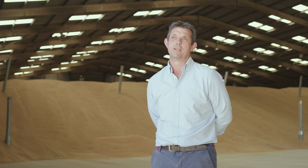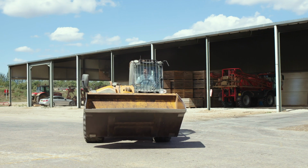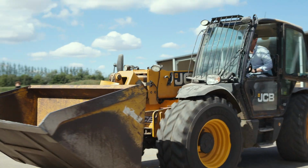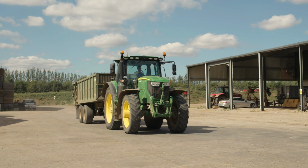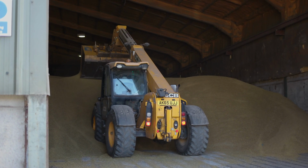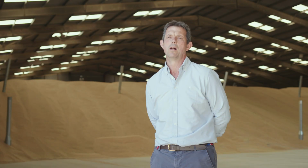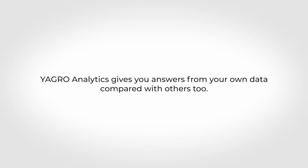One of the frustrations is the sheer amount of data that we've collected over the years and actually not being able to use that data in a coherent way. If we had this holy grail of data collection that was delivered to us in a usable format, then I think that unlocks just so many options for us. Ultimately, we're farmers, not data analysts. We just want the answers that are derived from that data.